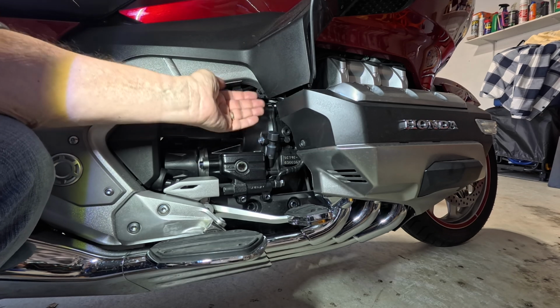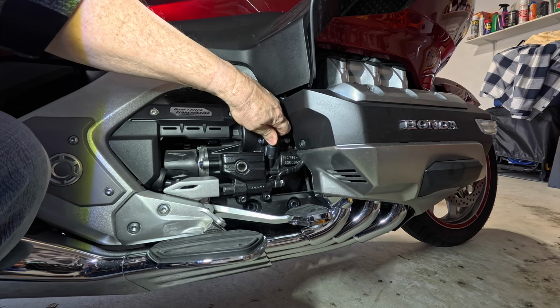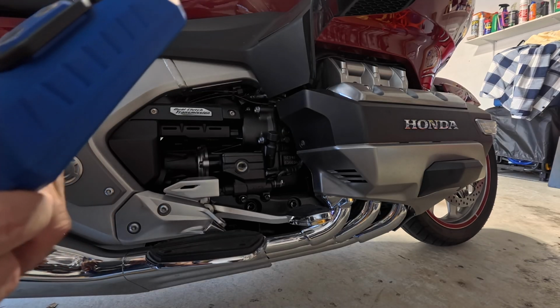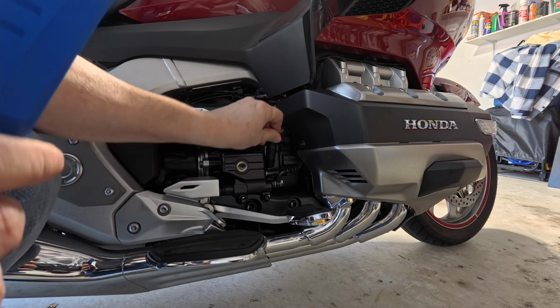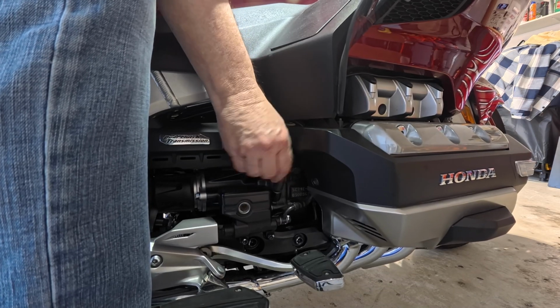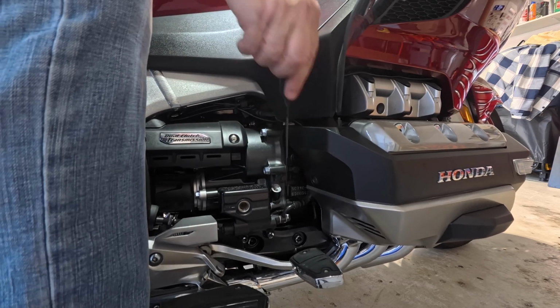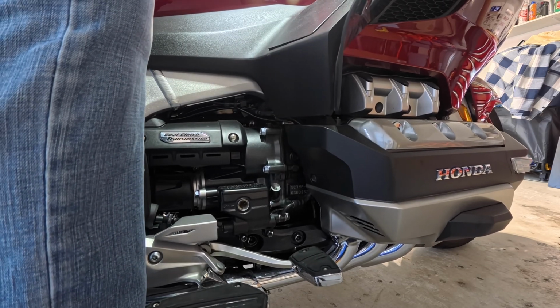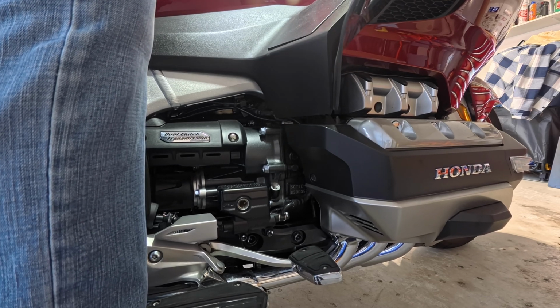I'm going to set the bike up level. While sitting on it, I'm going to unscrew this and check the oil. Again, that's Traxxion Dynamics that sells that dipstick extender. All right, let me pull this out and clean it off, and we will start checking the levels. Cleaning all that old oil off of it.